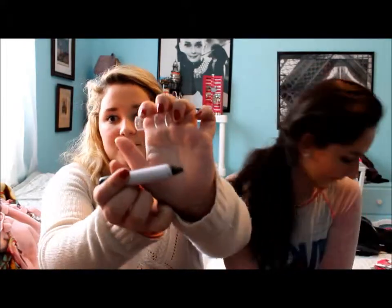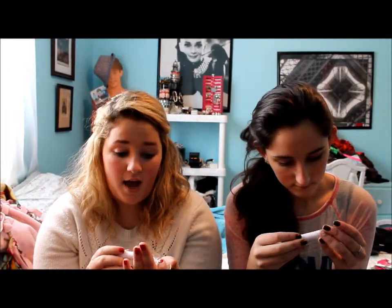The e.l.f. Jumbo Eyeshadow Stick in black, Midnight Rendezvous, which is just like a shimmery black. We both got that, didn't we? Yeah, and for me, I probably wouldn't use this every day. I used this for Christmas because I did a smoky eye for Christmas, and for upcoming holidays, like New Year's, the sparkly black would work really well. So probably use this on New Year's.